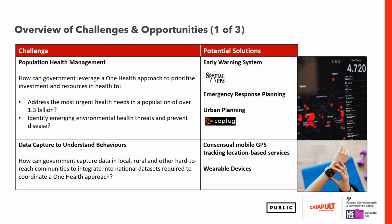Then the next set of challenges is around data capture to understand behaviors. How can data best be captured from everywhere, particularly from the hardest to reach areas across different sectors, animal sectors, environmental sectors, pharmaceutical effluent, hotspots? How can all this data be captured to integrate into national data sets? So that's a very big challenge that people talked about.